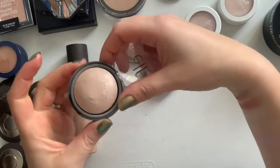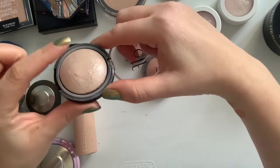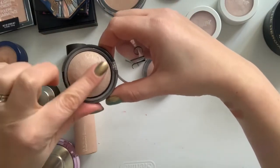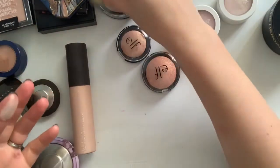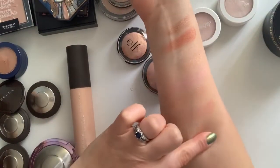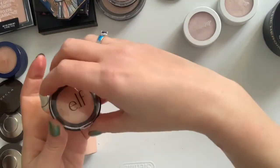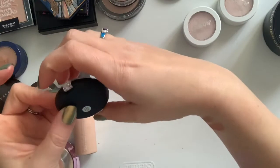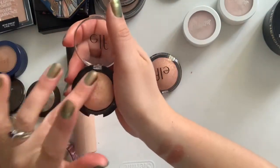I actually don't know if you'll be able to see the dip in there. I've used it quite a bit, actually. I like these e.l.f. highlighters. I just don't like that they come with an overspray that you kind of have to scrub off. This is the shade Enchanted, which I don't like doing. I don't know why they have to do it that way.